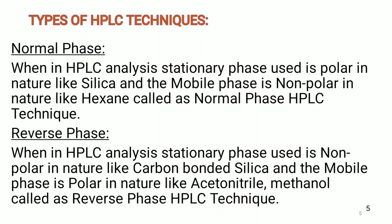Nowadays, almost 90% of drugs contain polar molecules, and if we use normal phase chromatography to analyze these molecules, it takes more time to elute. Hence, scientists discovered the technique by reversing the phase in HPLC and using stationary phase as non-polar in nature and mobile phase polar in nature. Due to the reversal in phase, this technique is known as reverse phase HPLC technique. By this technique, polar molecules travel faster due to the more affinity towards the mobile phase and are eluted first.